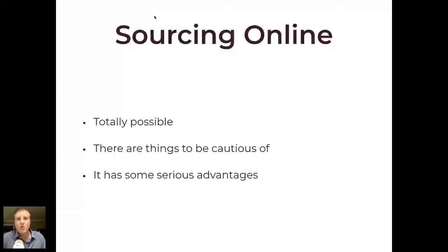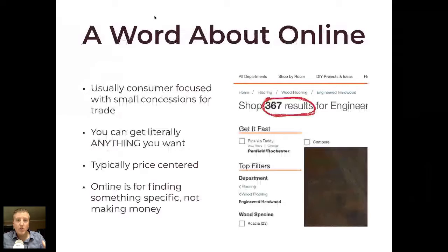Okay, so a word about online. Typically, most consumer or most retail websites are going to be consumer focused. They're going to have maybe small concessions for trade. Most of the online stores are actually at that retail level as well, and they're trying to cut as much of their overhead as possible. So the pricing is good, but that tends to not leave a ton of room for the trade professional. So you can find just about anything you want online, and online is almost better for finding something specific as opposed to making some money on the actual sale. Because again, it's price centered.